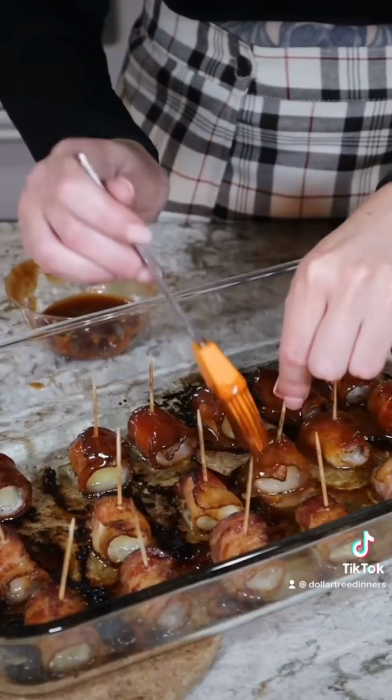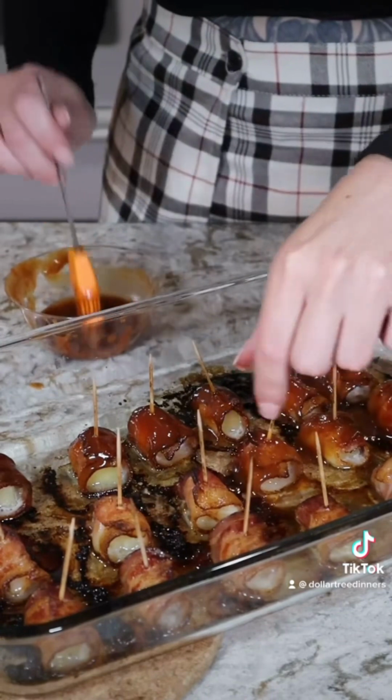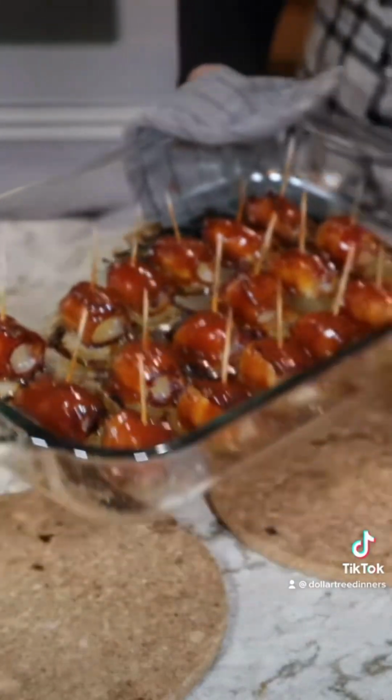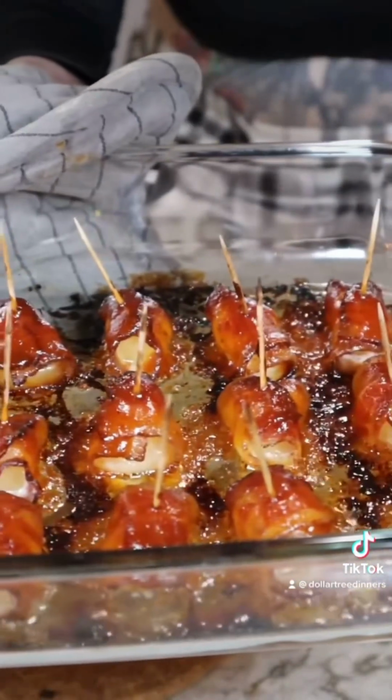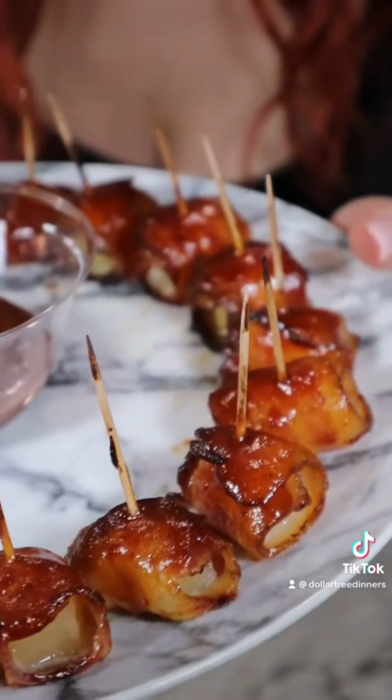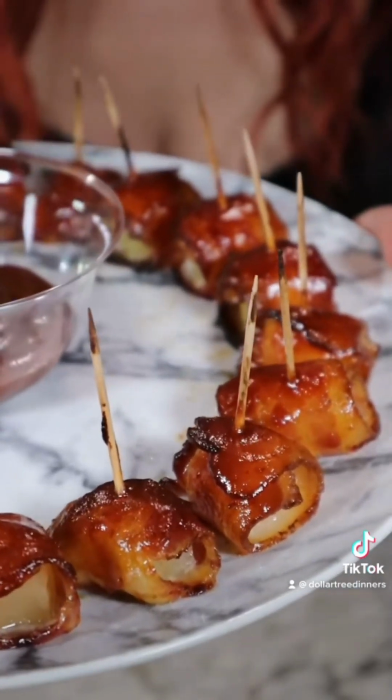The oven-baked one is a similar process. I just brushed them liberally with barbecue sauce, and then I returned them to the oven for an additional 15 minutes. Here's the finished oven-baked version. All that's left to do is plate these up, and I did put a cup of barbecue sauce in the middle for dipping. I tried both the oven and air fryer version. The air fryer version was more crispy, and the oven version was more chewy, so depending on your bacon preference and your cooking appliances, you can do either.